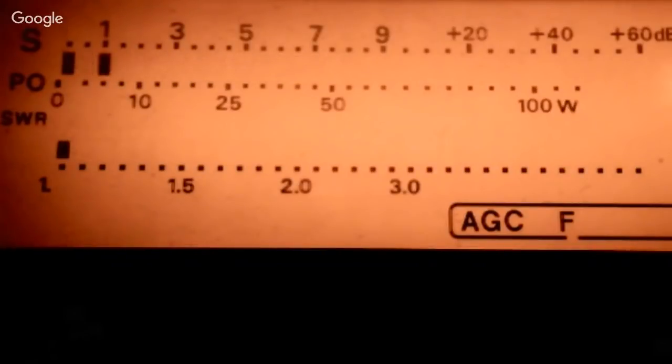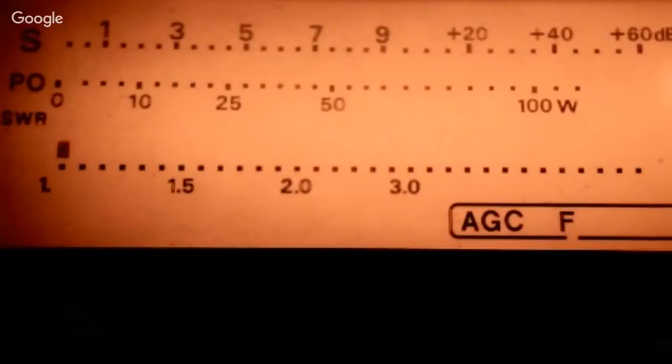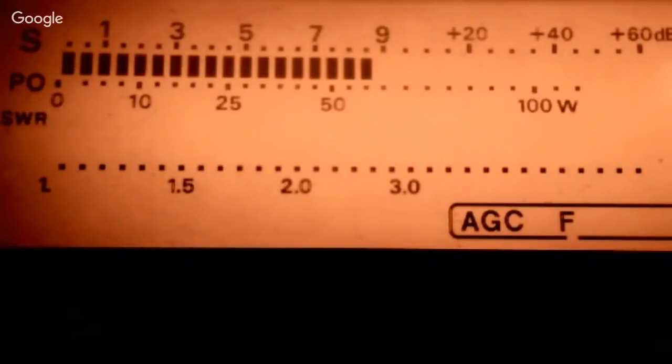SWL 113. SWL 114. 114 checking in. Hello, Wayne. There's another station. I mentioned there are a few of our shortwave listeners that have been checking in for so long on time that I don't need the WWV UTC clock. I just wait for you guys to check in and know. Oh yeah, it's that time again. Thank you, sir. Thank you for the check-in.